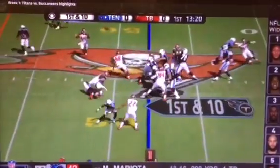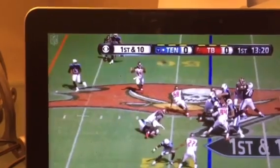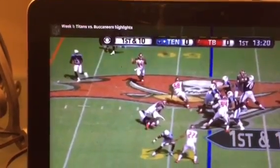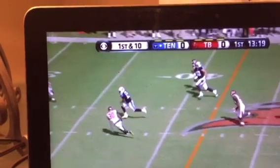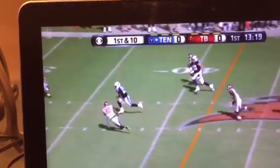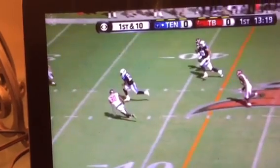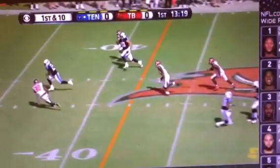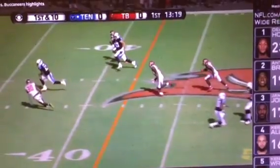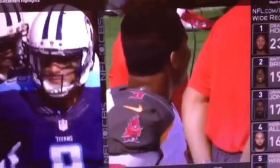Mariota gets rid of the ball, and there it is. Wide open. And he's off to the races. And you see the hole because the safety is so far off. See what happened there? And the result was a touchdown, right? That was the result. Go back a little bit, you can see that.